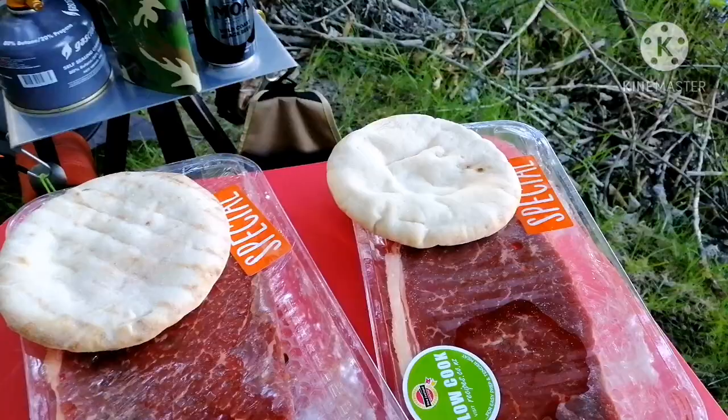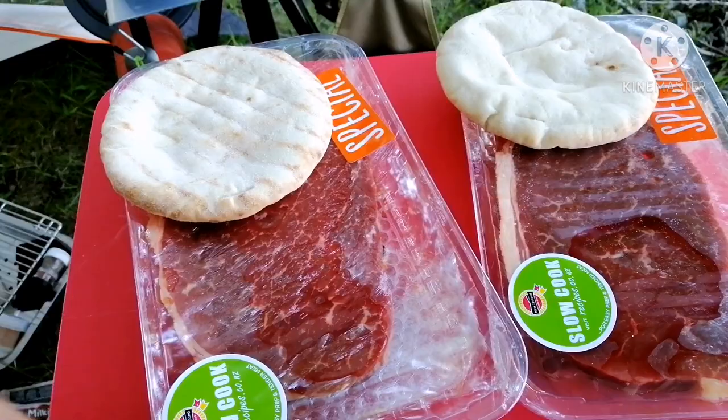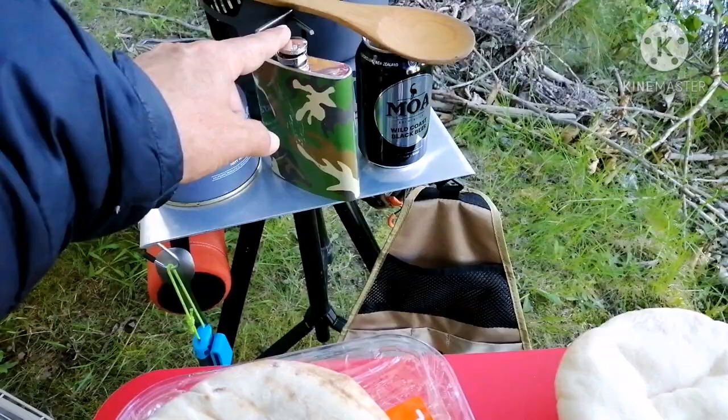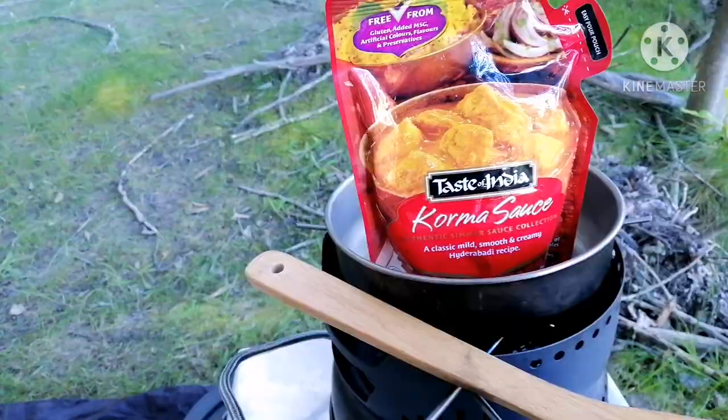Right guys, time to get food prepped for tea and lunch for tomorrow on the river. We've got beef topside steak here, just over 500 grams, a couple of pita breads. We've got some beautiful 5.1% alcohol here, Moa Wild Coast black beer. And in here, we've got a bit of sherry. There's a taste of India, korma, classic mild, smooth and creamy Hyderabadi recipe.